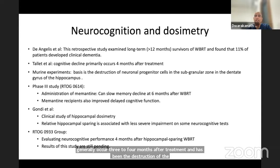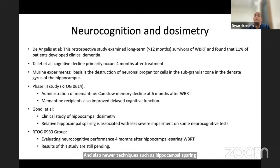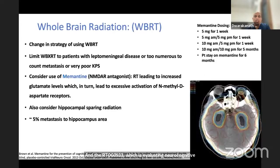To prevent this, there have been studies in which memantine has been used to slow down cognitive decline. Newer techniques such as hippocampal sparing have also been associated with less severe impairment on some neurocognitive tests. RTOG 0933, which is evaluating neurocognitive performance, has results pending. So whole brain radiotherapy is generally falling out of favor in 1 to 4 metastases. Now it's more or less limited to patients who have diffuse leptomeningeal disease, too numerous to count metastases, or very poor KPS, where it's used as a palliative treatment.